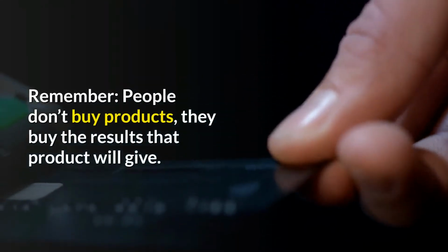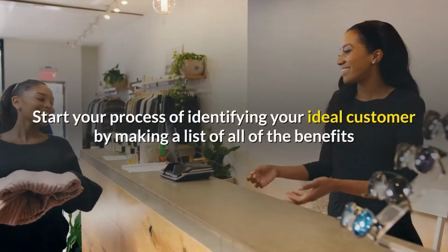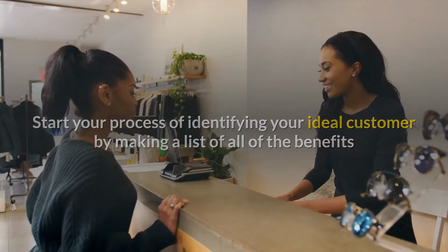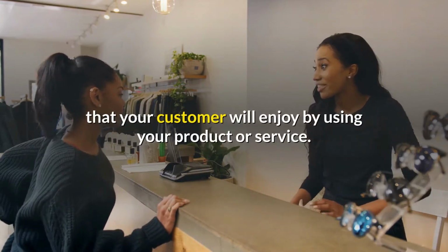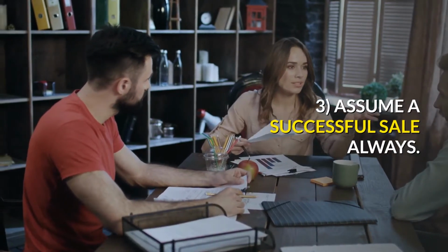Remember, people don't buy products, they buy the results that product will give. Start your process of identifying your ideal customer by making a list of all of the benefits that your customer will enjoy by using your product or service. 3. Assume a successful sale always.